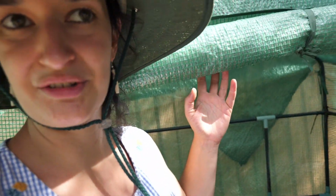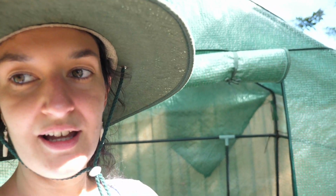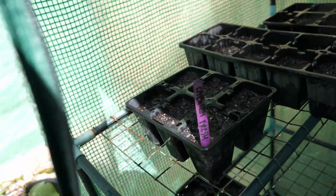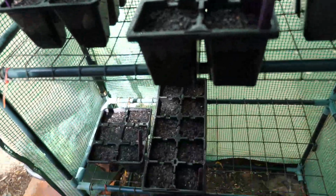So this is my little greenhouse, which I have been using for just seed starting. Unfortunately, at the moment nothing is growing. Nothing is coming out at all. I think I planted most of these on the 5th of April, which is like 2 weeks ago. Unfortunately, none of that is coming out.